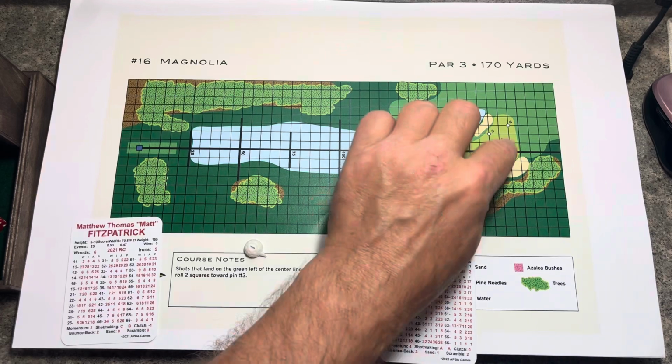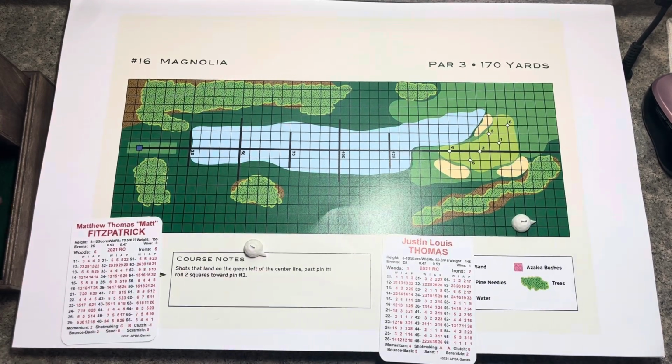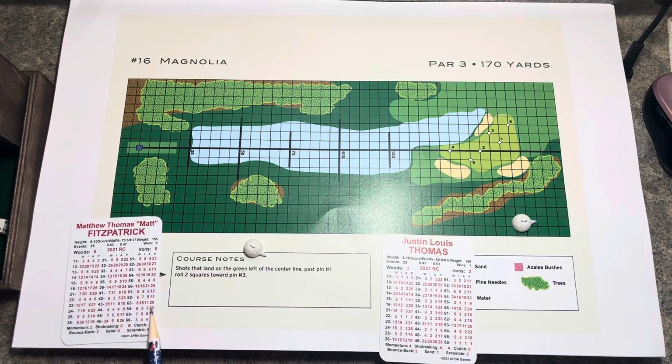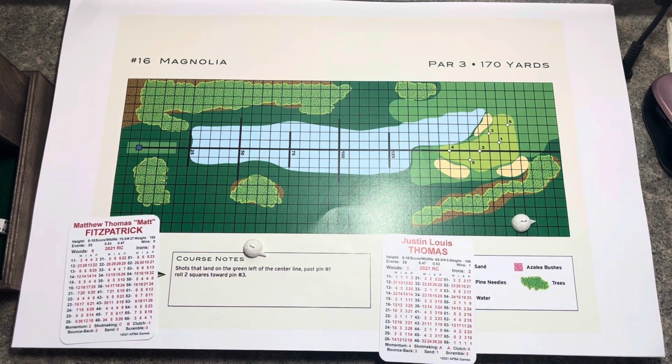Now we've got Fitzpatrick. He's 23 feet away, and he's going to go for it. This is a birdie putt, a chance to put him in the solo lead. And the 23-footer, a 63 is a 26. Ooh, he blew that 5 feet past the cup.